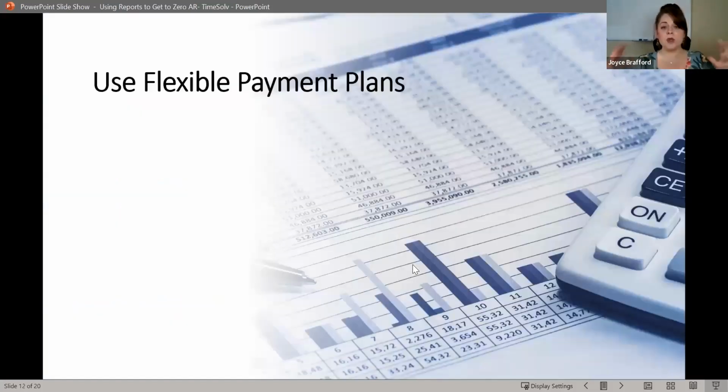All right. So those are the tools you use. I want you to look at your accounts receivable. I want you to look at your aging AR reports. I want you to look at your payments by client and all of the outstanding invoices that you have across all matters for each one of your clients laid out to make it much easier for you to collect.